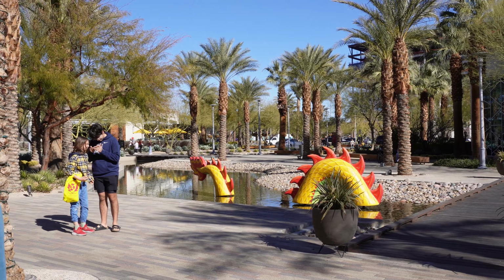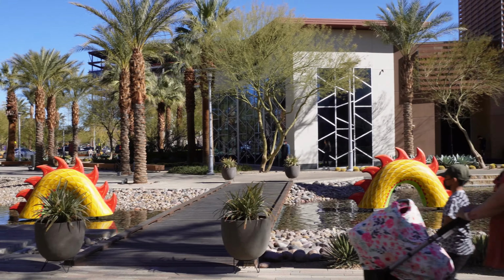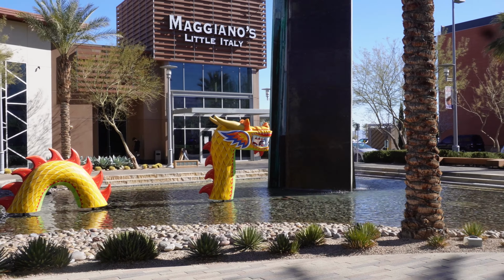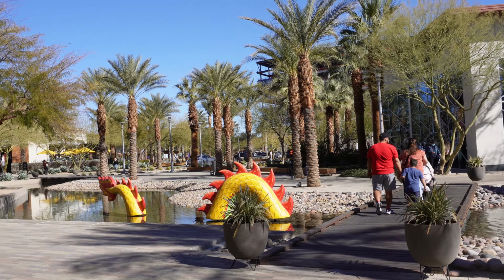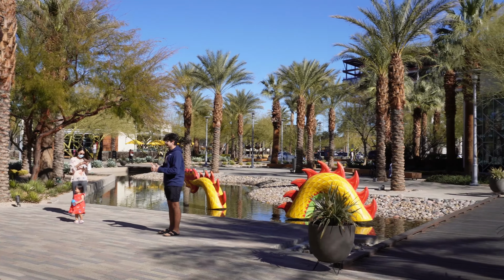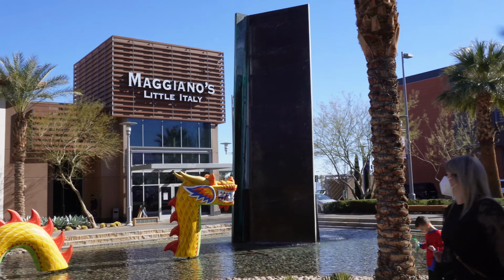Alright guys, because it's Lunar New Year, there is the dragon. And they do change this out. It seems like every season. For Halloween there was a skull that was in the water, so this is pretty cool. And again, I go back to the really cool hangout spots that they have. There's tons of benches and tables, and at night they have little heaters, so when it gets cold you can stay warm. It's definitely one of the coolest features about this hangout area.